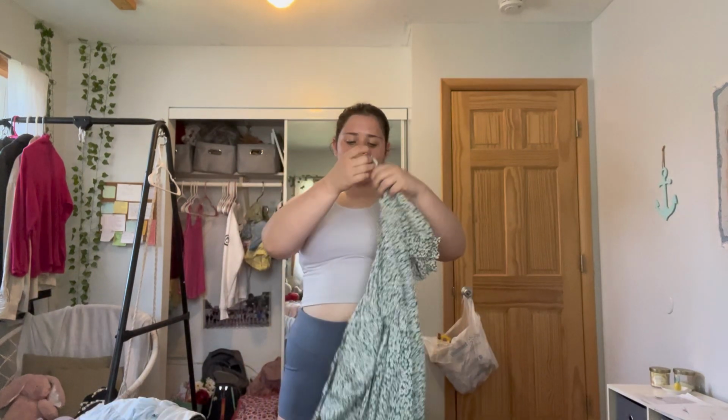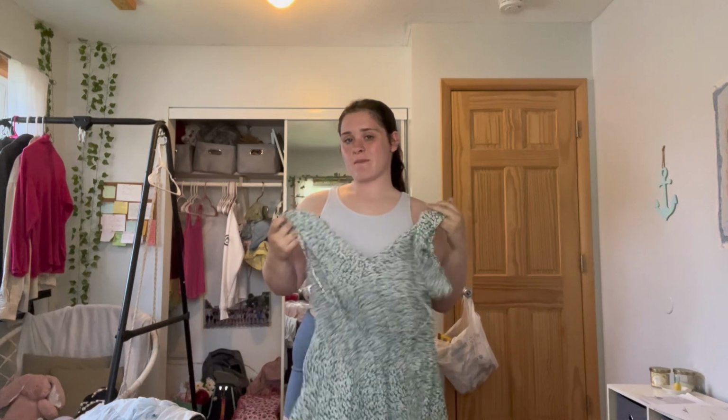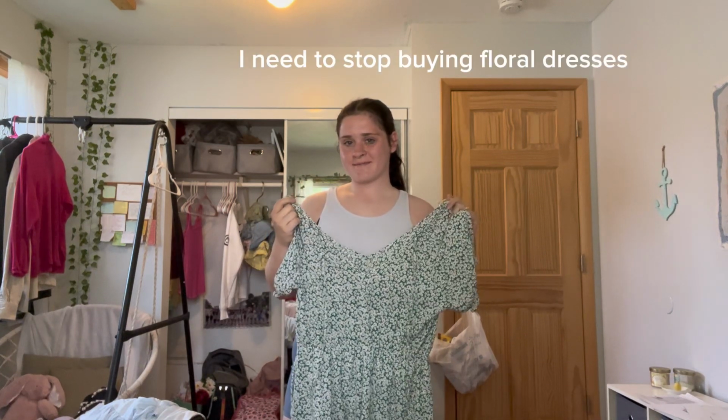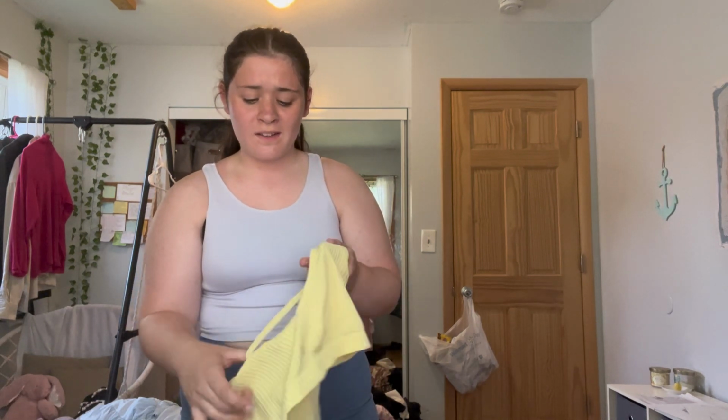This one I'm keeping. I got this at my cabin, again. Also, if you notice the theme here, they're all floral. So, again, just a simple green one that I'm gonna keep. Okay, this yellow one, I got it and I didn't try it on. And I didn't know how short it would be.